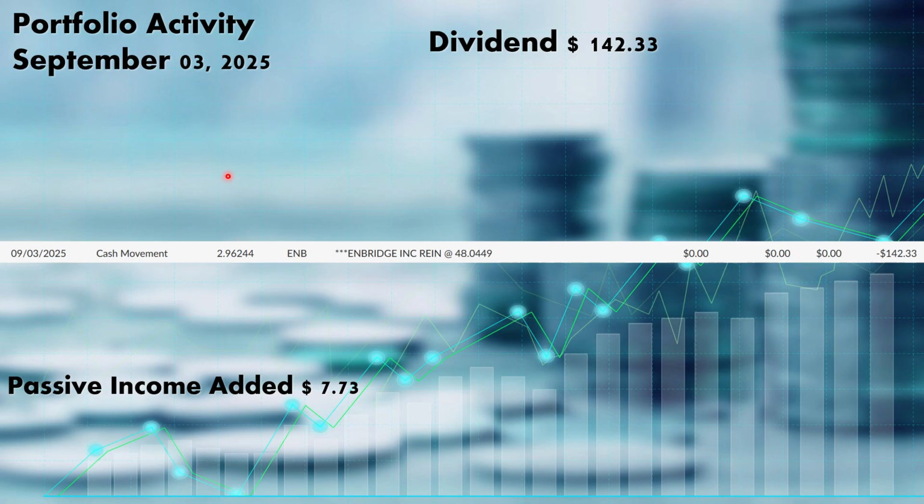And we weren't done. On September 3rd, we also received dividends from Enbridge, ticker ENB, out of the energy sector. It paid us $142.33. Again, with the DRIP set, those funds go right back in and pick up more shares. In this case, 2.96244 shares of Enbridge, which adds an additional $7.73 in passive income over the next calendar year.